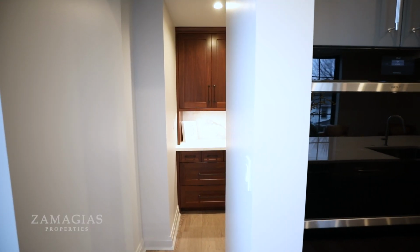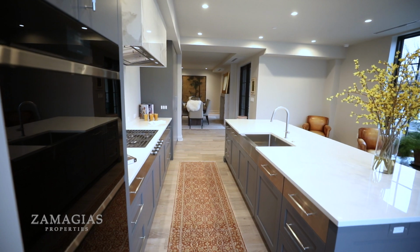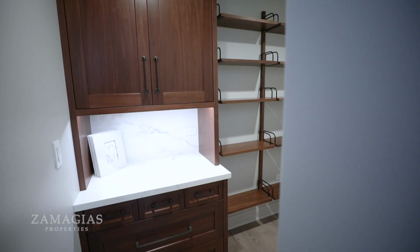Well, coming along, we walk through the kitchen, but it seems like there's an entryway over here. There is. The best is yet to come. This is a very sleek and minimalist kitchen, but we do know that storage is important. So there's a beautiful coffee bar and walk-in pantry around the corner. Oh, wow. Well, can't wait to see it. Go right ahead.